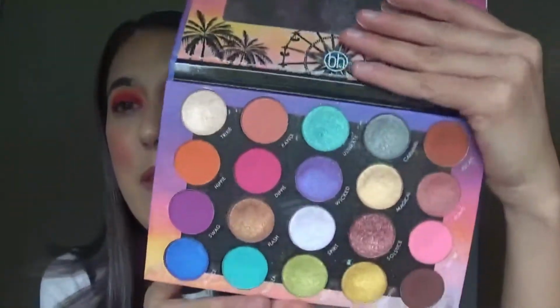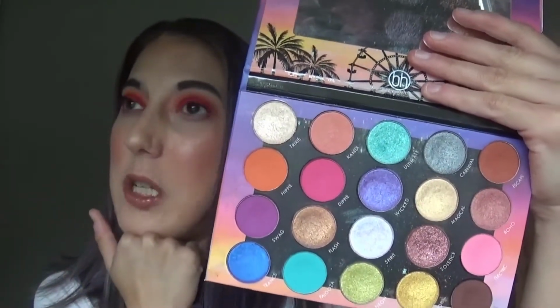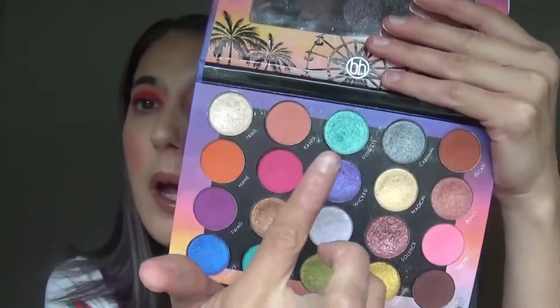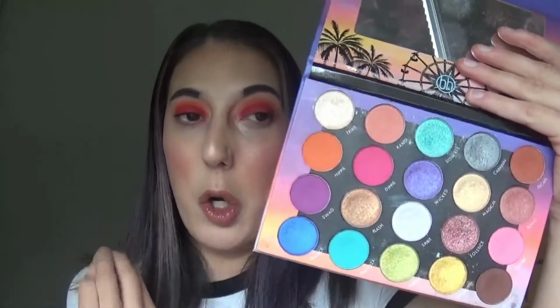Number 2 is my Weekend Festival palette. I've used the crapola out of this palette. Crapola is a word in my dictionary. It does come with a mirror, and I have mentioned this in a video, I can't remember which one, but I've done a lot of looks with this one. This is one of my absolute favorite palettes that I own.